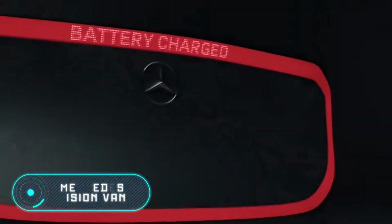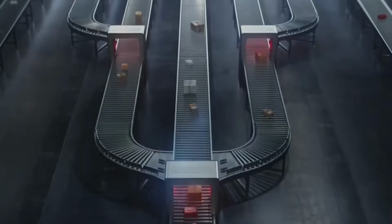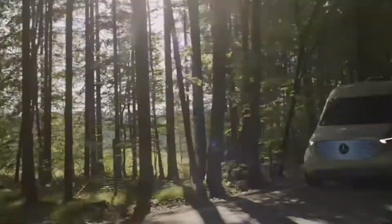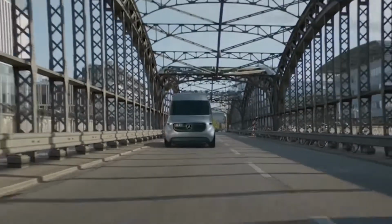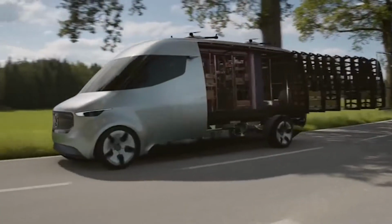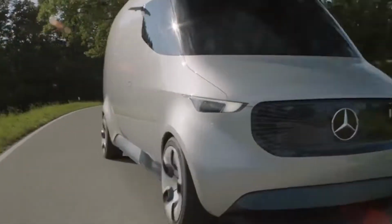Mercedes Vision Van. This car combines innovative solutions for the delivery of goods in and around the city. Vans will be connected to the network. The car will be equipped with telematics equipment and digital technologies, thus turning into the main element of the delivery process. Thanks to it, you'll be able to update the shipment status as often as possible, and not just after it gets into the warehouse.